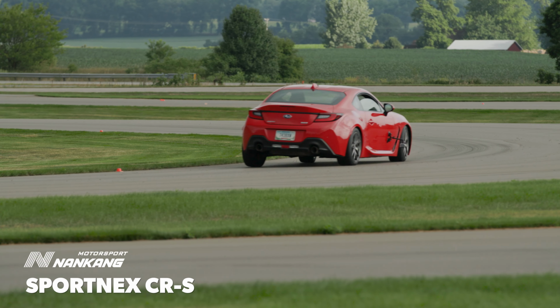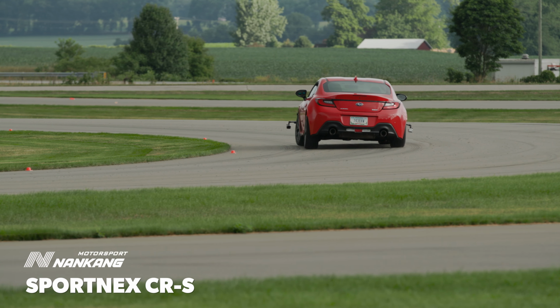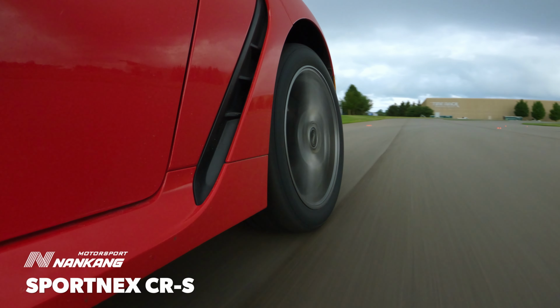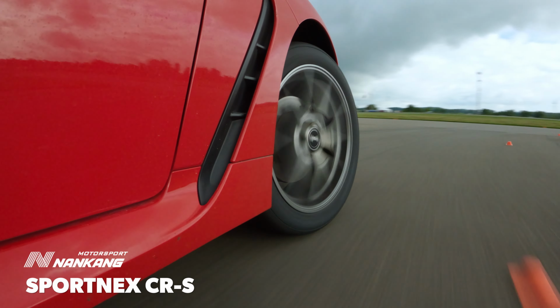Our drivers loved the way they could rely on the traction into the corner, get the front end reasonably pointed in the right direction, and hammer down, knowing the authoritative front end will still be there to finish the job.